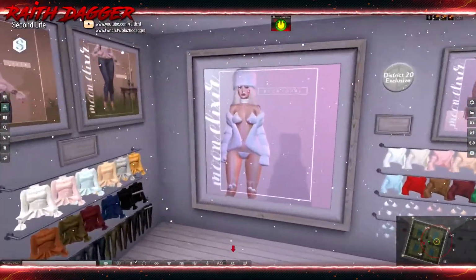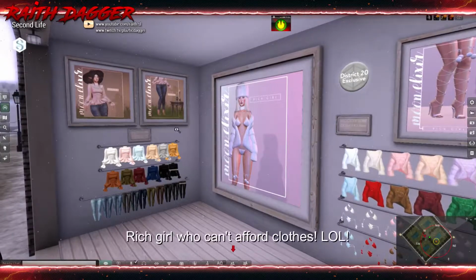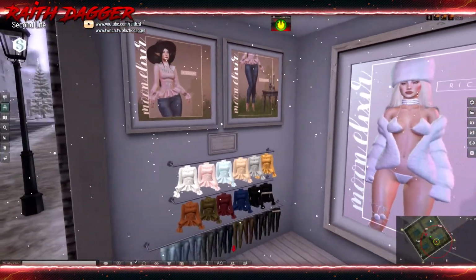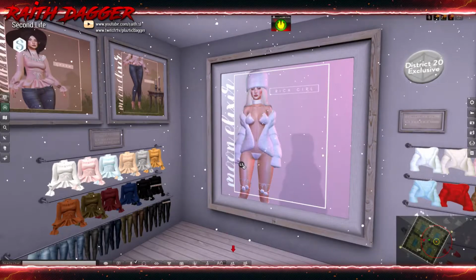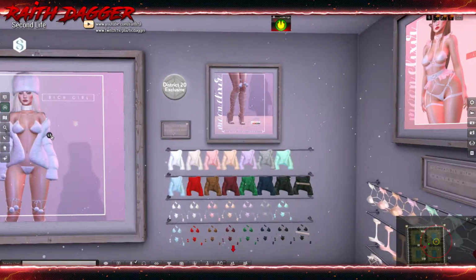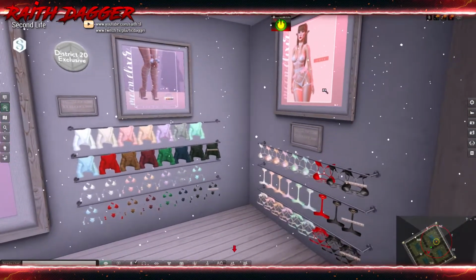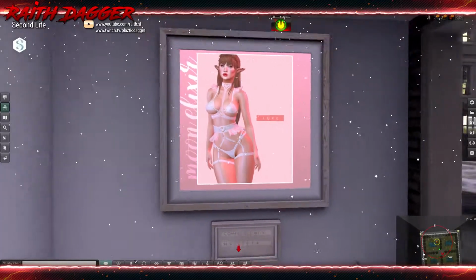What do we get going on here? What? Rich girl. I don't know if she's gonna be that warm, but that's a pretty sexy outfit. So this is Moon Elixir, compatible with Maitreya Lara. We've got these tops, they are 300, and pants 300. And then this is the District 20 exclusive, this crazy winter outfit. 285 with the VIP discount, normally 300. And then, ooh, look at this little. What? This is like a kinky Sailor Moon outfit or something. I don't know. That's hot though.